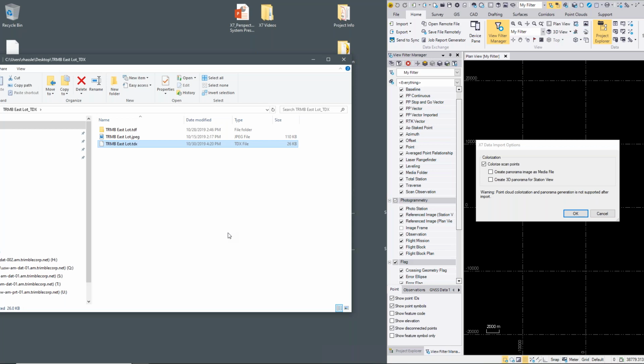Thanks, Chris. Okay, so I actually just dragged and dropped the TDX file into a blank TBC project to show you that when you do that with X7 data, you're prompted to basically choose whether you want to colorize the scan points. For some surveys, colorization is not necessarily important. You can uncheck that and it would quicken the import time.